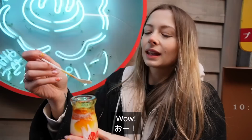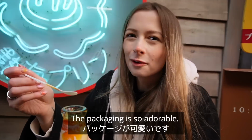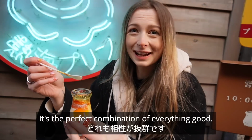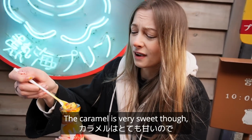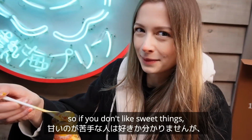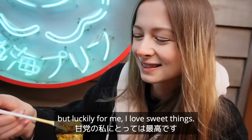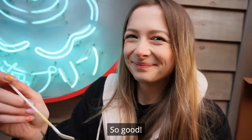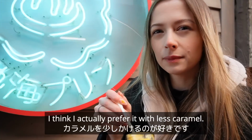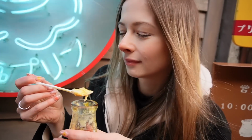Wow. It's so sweet. It's so smooth. The packaging is so adorable. It's the perfect combination of everything good. It's amazing. The caramel is very sweet though. So if you don't like sweet things, maybe this isn't for you, but luckily for me, I love sweet things. Oishii. I think I actually prefer it with less caramel. Yeah, like that's the perfect amount, I think.